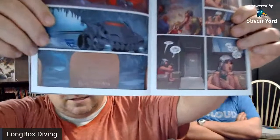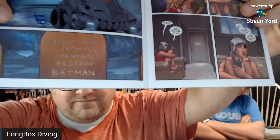We get to see the Bat Dog, and then he buries everybody, and then you get this. Bruce Wayne, father, mentor, Batman. That was great. When I saw the only two covers I had, I definitely wanted this one. Wonder Woman was the other one I would have gotten right after this. This cover was great.